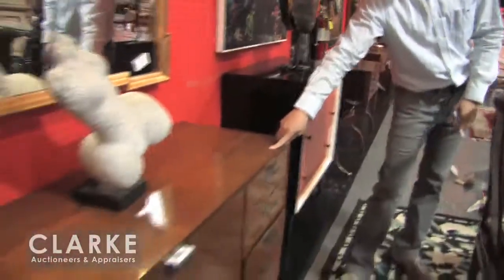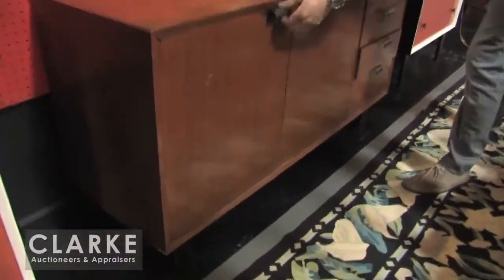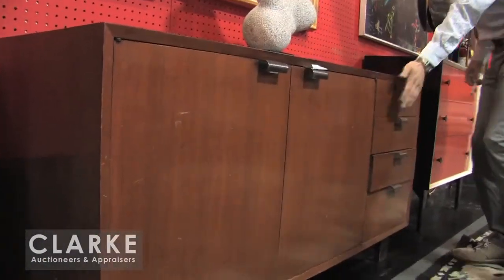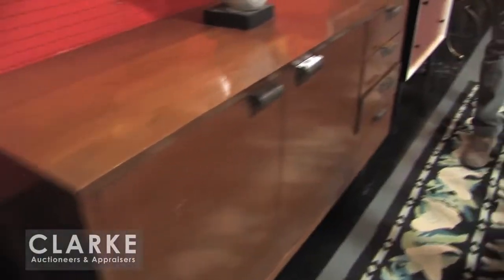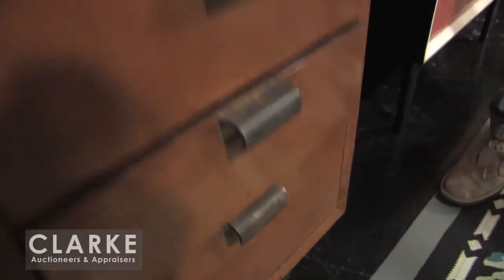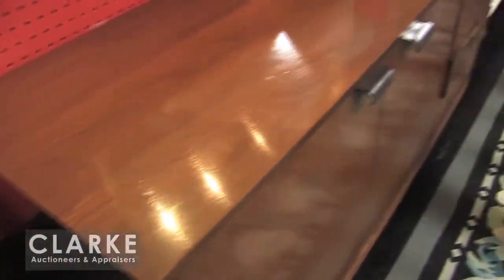Here is a George Nelson for Herman Miller credenza, 2-door with the shelf interior, 4-drawer. Just a little polish on the handles here will do pretty well. It has the flat wood feet that extend to the back as well. A little rough, might need to be refinished, but it's a great form for the Herman Miller.